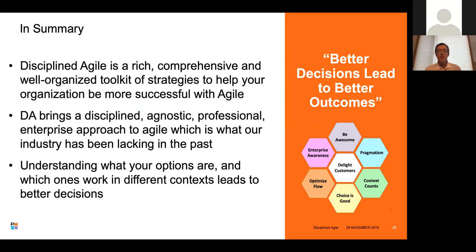So in summary, Disciplined Agile is a rich, comprehensive, and well-organized toolkit of strategies to help your organization be more successful with Agile. It brings a disciplined, agnostic, professional, enterprise approach to Agile, which is what our industry has been lacking in the past. Understanding what your options are and which ones work in different contexts leads to better decisions. And better decisions lead to better outcomes. All right, so that's a very quick overview. There's a lot in Disciplined Agile. We've just scratched the surface here, but hopefully this gives you an idea of what it's all about and why it's an agnostic and valuable tool to help you get better.